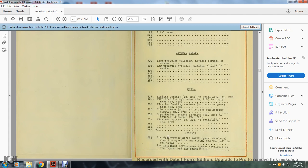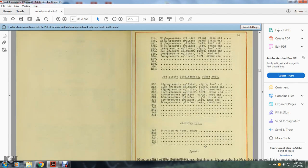225. Factors for the dynamometer: horsepower developed when the speed is over 1 RPM, the pull is 1 pound. For indication of horsepower: power developed at RPM at 1 pound or 1 MEP.